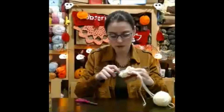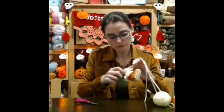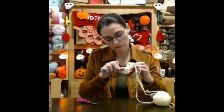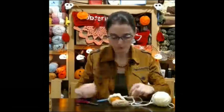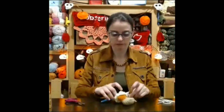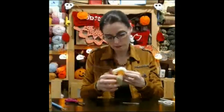Got one more to do here. And then I will slip stitch to join. There we go. And weaving in tails.